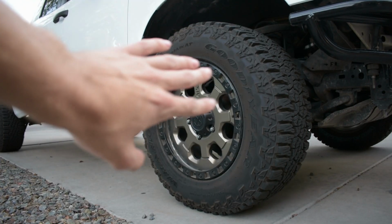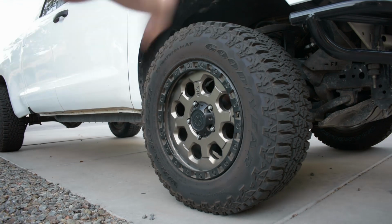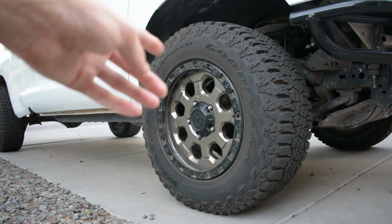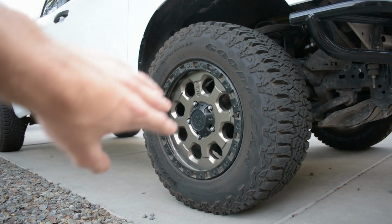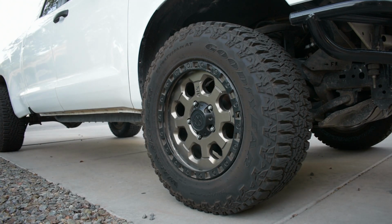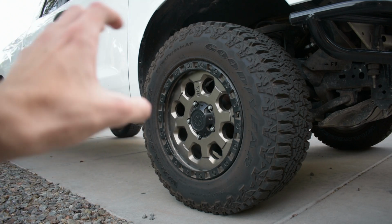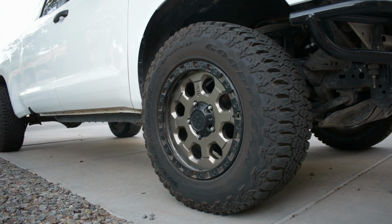Next up, I'm going to be talking about the American Racing ATX rims. These are the bronze with the black lip all the way around and the black center cap. Seven-spline lug nuts, chrome lug nuts in the middle. I love these rims. They came with the truck when I first got it. I've looked them up before, and I think they're about 20 bucks a piece. No, not 20 bucks a piece, you guys, my bad. About $220 a piece, which isn't horrible.